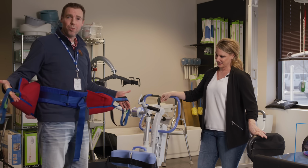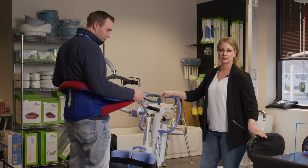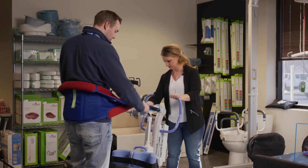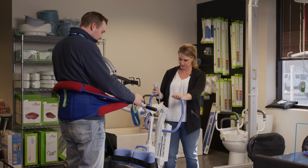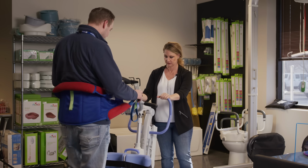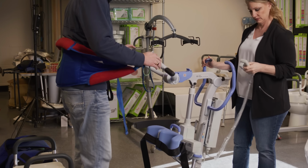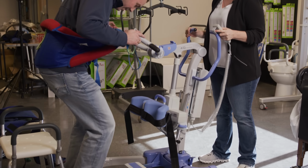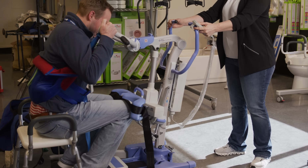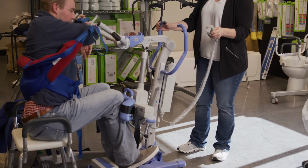The way that this one would work is you would just hook these straps up to the lift. Yeah, and then if I was in a chair, let's bring me over to the chair real quick. And if you're able to push the down button, I don't think I can sit yet. Here we go. It's got to be right in there. So the feet go on, and then we stand you up, right?